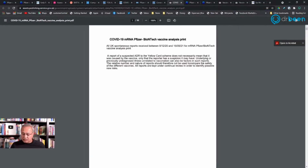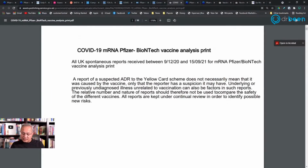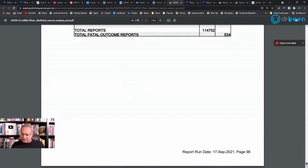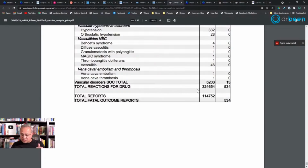This is the data. Now, please check the link here: assets.publishing.service.gov.uk. This is a UK government document. What they have done is use their Yellow Card system, pulled the data from there and put it together in here. This is about Pfizer-BioNTech side effects. If I go to the bottom of it, this is a list of all the side effects. At the bottom, you see the total reactions for the drug: 324,654, total reports 114,752, total fatal outcomes 534.